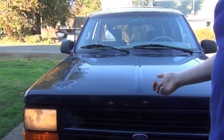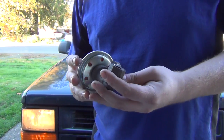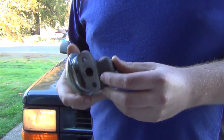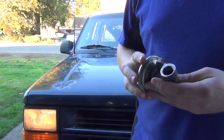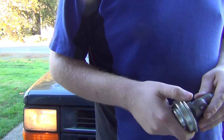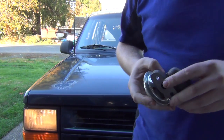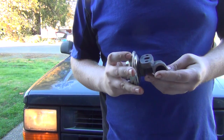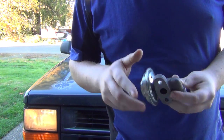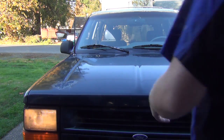One of the things I wanted to do today, I'll show you one of the parts I got. I ordered a brand new EGR valve for it. We're going to put that in today. But I'm also waiting for the EGR feedback sensor, which should be coming in today. Then we're going to test the actuator to make sure the actuator works. So, that's what we're working on today.